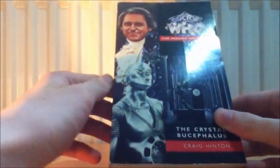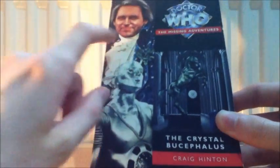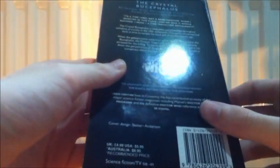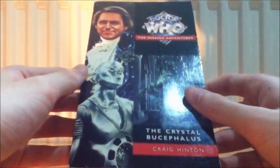And yeah, with this cover as well, as you know with all the Virgin Missing Adventures they paint them, but this is actually a real picture of Chameleon, they didn't actually paint it. As you can see, it's got different detailing than with Peter Davison, the 5th Doctor. Not sure why they did that. Maybe the cover painter said, stuff it, I can't be bothered to paint Chameleon, I'll just use a photo of him.